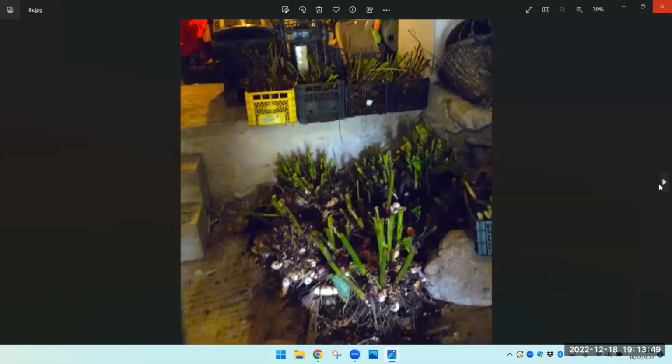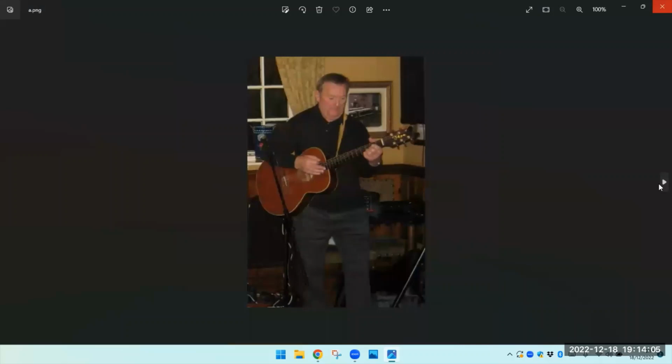Right, overwintering. This is dormant dahlias, banana, cannas. There's quite a few things basically, just to protect them inside, frost free, in the dark normally. And Colin.